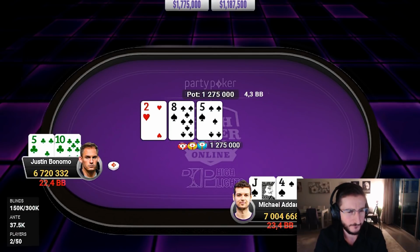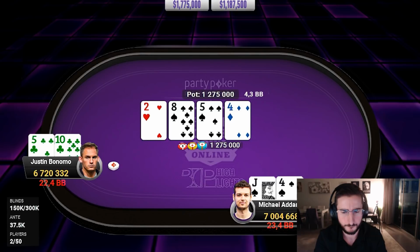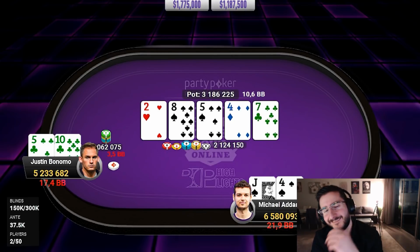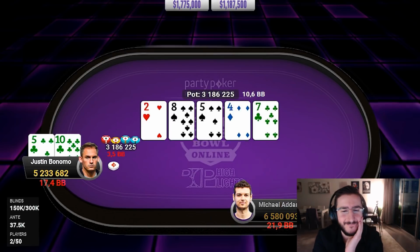Stand defend. We can see any c-betting with the weak second pair here on a draw heavy board. No, we're not. Pretty odd one with a jack 4 here. I guess you're getting value from A6, A7, ace deuce. Can see some value betting for Bonomo. Like, no way. He just does it as well. Like, what the fuck? He just does it.